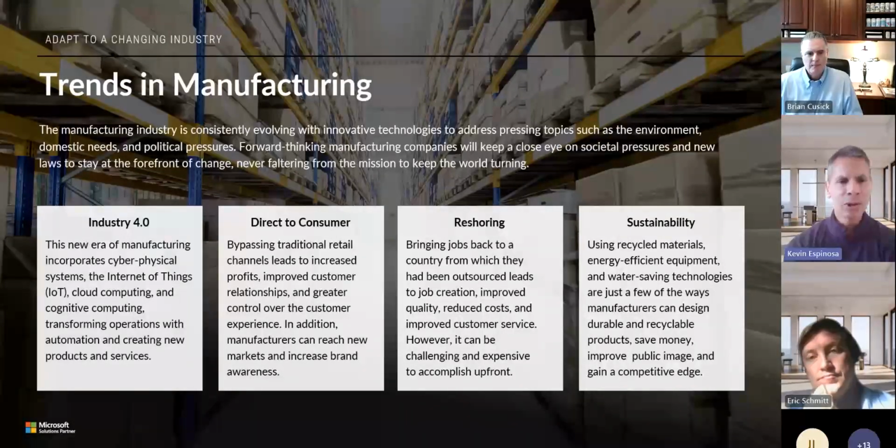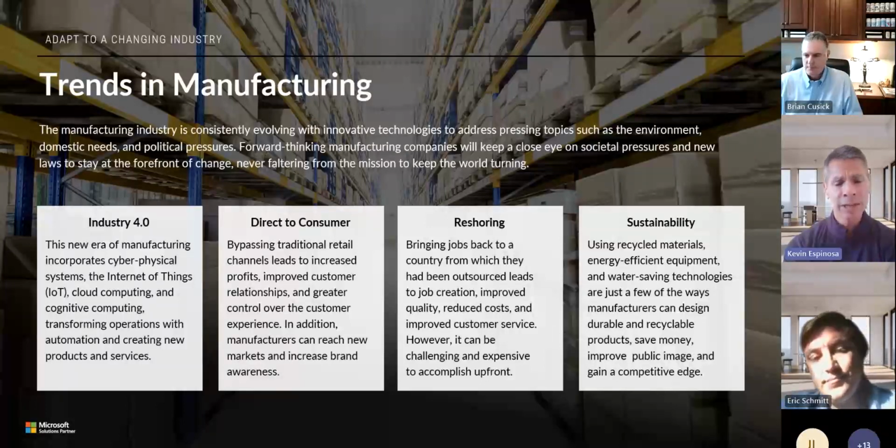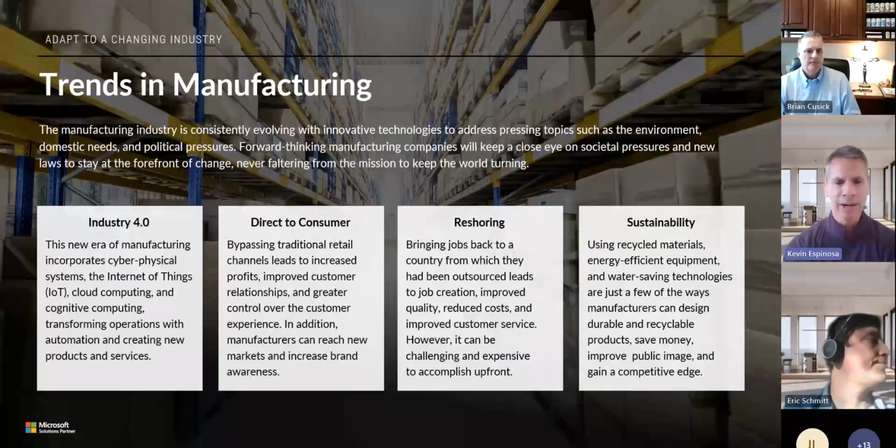But Industry 4.0, that's another place where process automation is coming in on the plant floor, where you can optimize some of your processes on the floor. But there's a lot of technology that's going on the plant floor, from Internet of Things. Everybody has connected products these days, and those connected products go all the way down to the plant floor and how they're actually performing, and the optimization of your manufacturing processes.